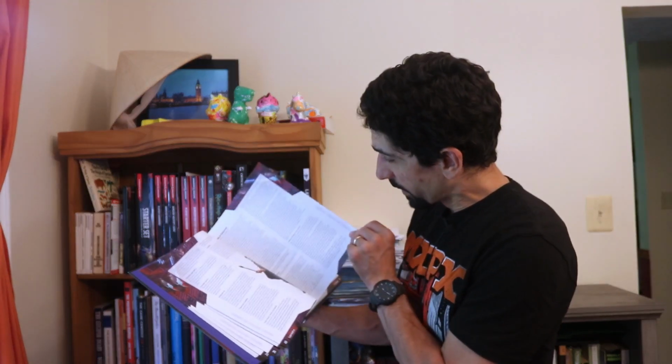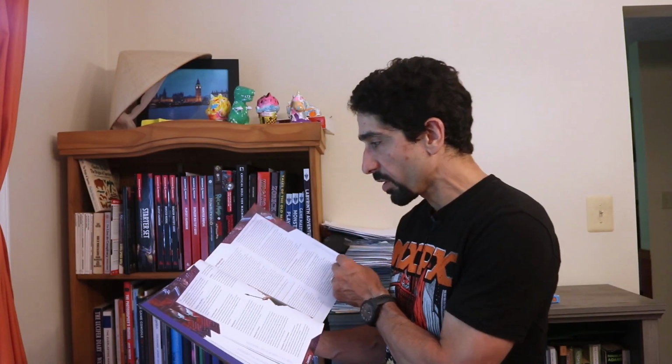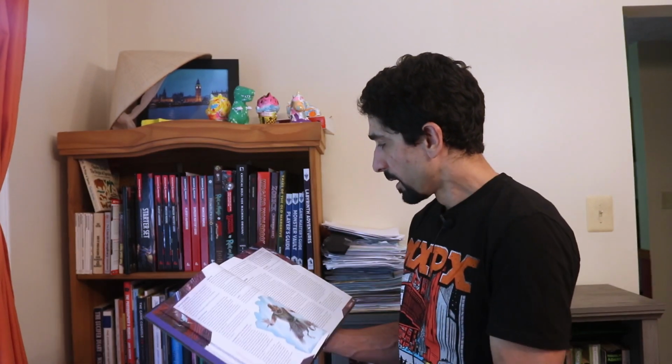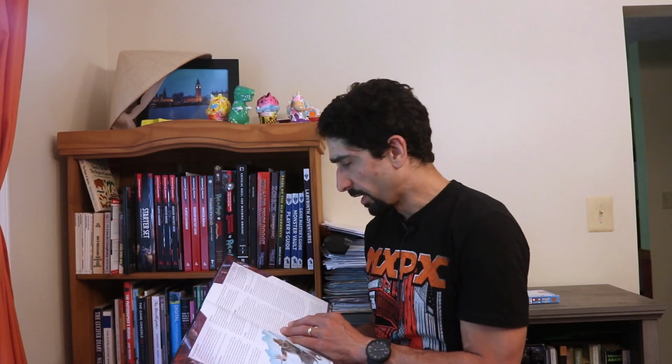The paper is a good quality paper. It doesn't bleed through too much. It's not the thickest paper I've seen, but it's pretty good. The printing is very good. There's no smudging or anything like that.